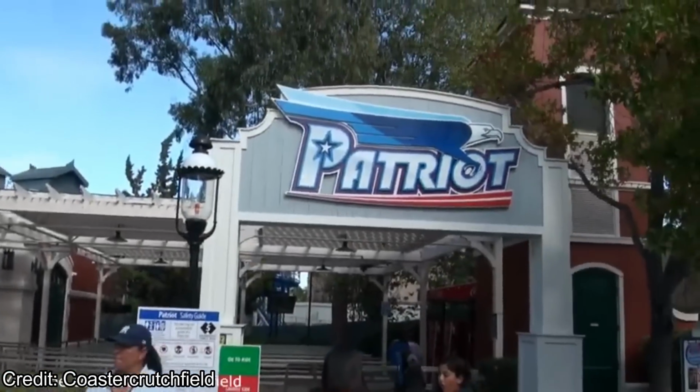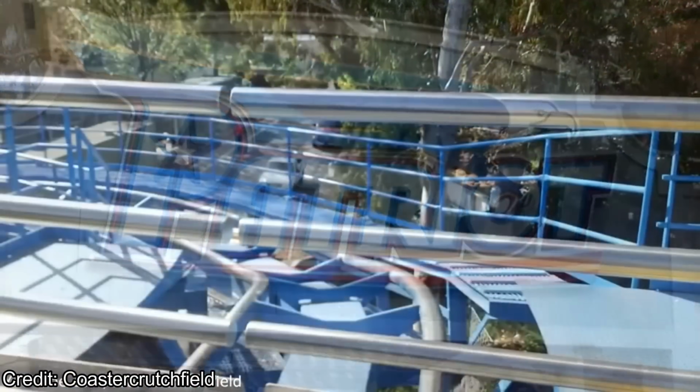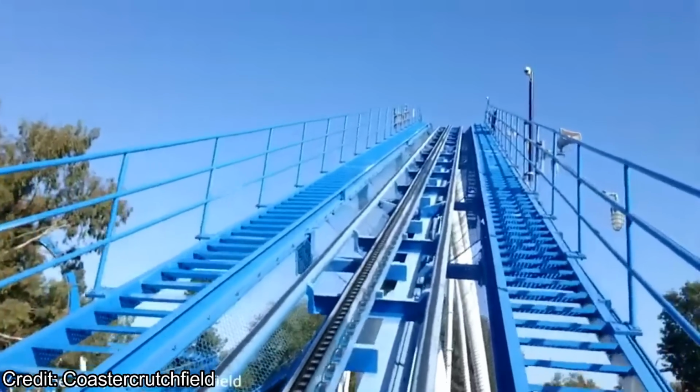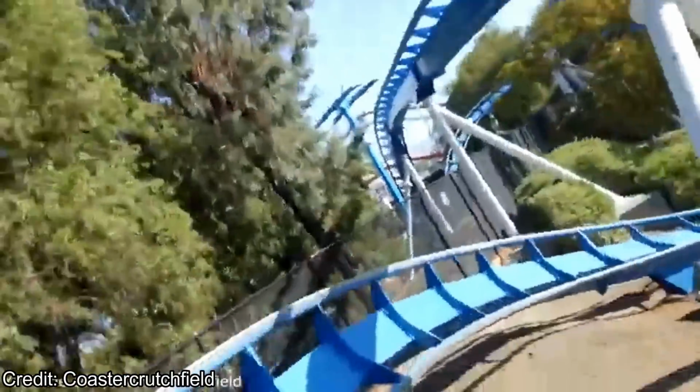Let's start in the front of the park with the newly renovated B&M floorless back in 2017, Patriot. I believe this is one of the coasters that will be getting relocated. Patriot isn't anything special, but it would make for a fantastic looping coaster with a tight plot of land and two inversions, a loop and a corkscrew. I could see different locations for this decent looping coaster.